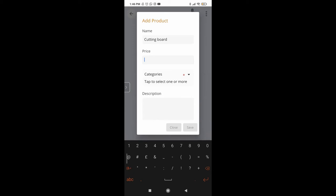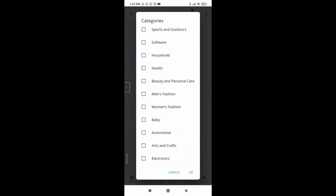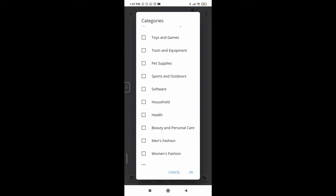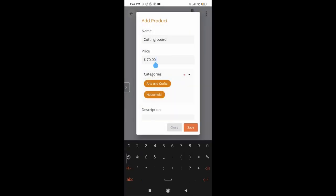So we'll put our price in. We put our price on it. We'll say 70 EC. And then we can now add categories for the product. Just like we've added categories for your business, you can add categories for your products so that they show up in the search. So we'll put arts and crafts. We'll put household because it is a cutting board after all. And then we can click OK.